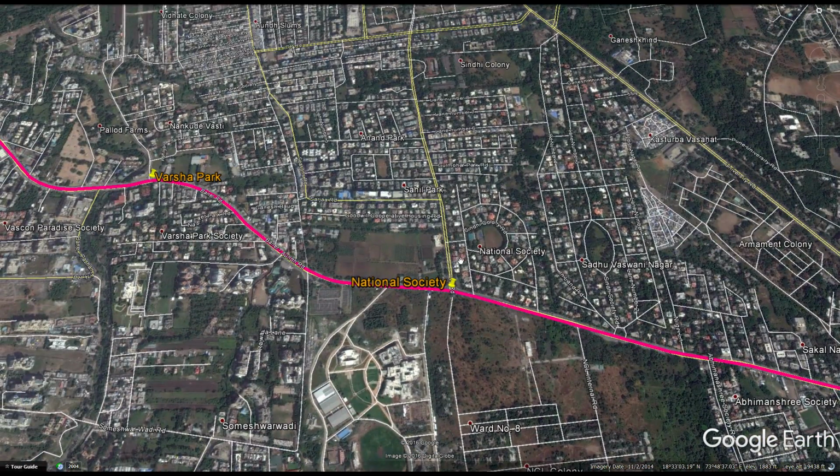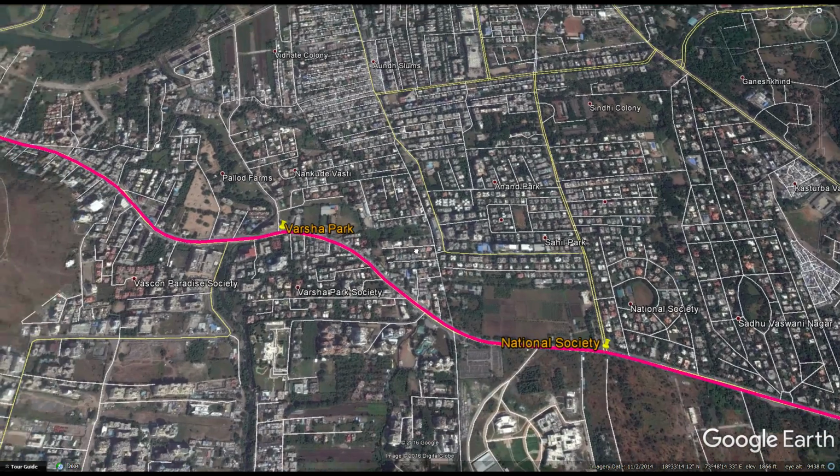This is National Society here. And now what you'll realize, I won't go into too much detail about each station, but these are all upcoming, rather wealthy areas. Much of the lower middle class is in central Pune. The upper middle class, like the car owning families, will be out here. So these are the people who demand better services.